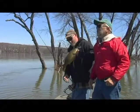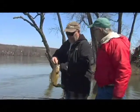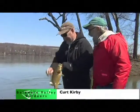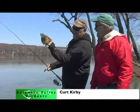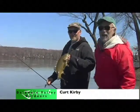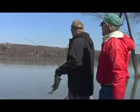Fishing on the Susquehanna River, springtime, smallmouth. I'm with my good fishing buddy, Kurt Kirby. He talked me into coming out here again to hammer these fish. Anyway, Kurt, what do we have out here? It's a little tougher conditions than we actually anticipated.